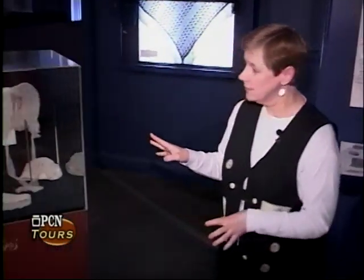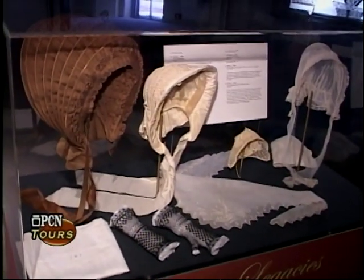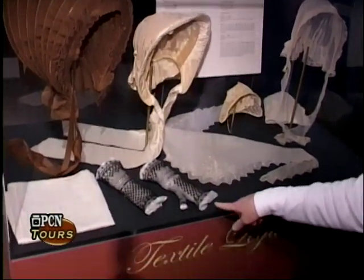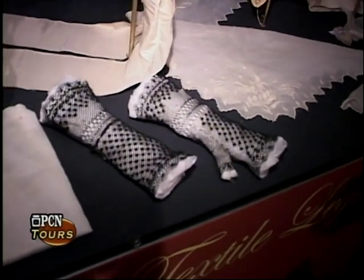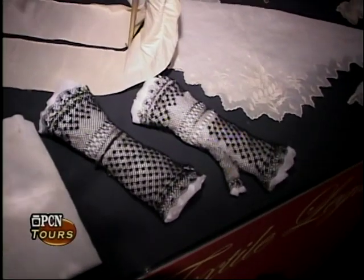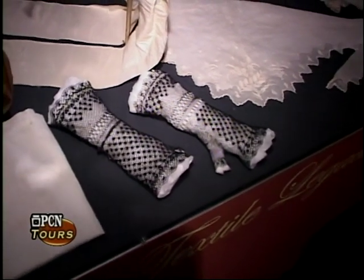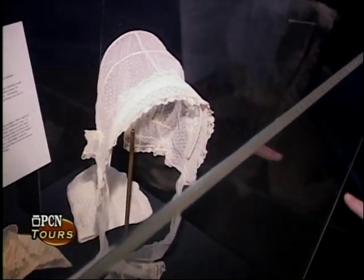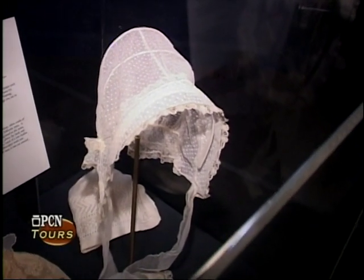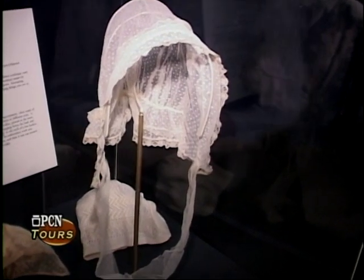The objects you see in this case are still Quaker, just to show a variety of the types of things that women would have worn and possibly made. The mitts are knotted in the same fashion that men would knot fishing nets to catch fish, only of course in this sense it's a much finer, much more delicate object. This is a day cap, which is worn inside the house to cover your head. Once women were married, they often didn't show their hair. It's a particular type of style, and this one is probably from the 1840s with handmade lace.